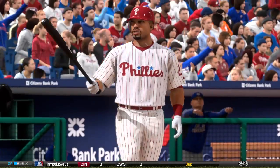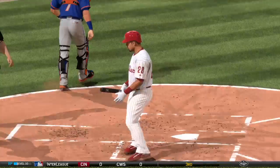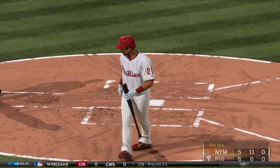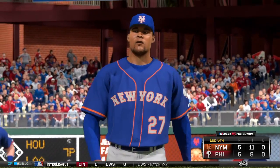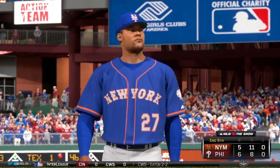And he struck him out, so he was forced to make 9 pitches that at-bat, but he'll take it as the inning is over. Phillies down in order. They lead it, however, at 6-5.